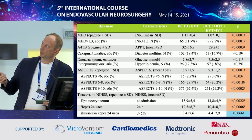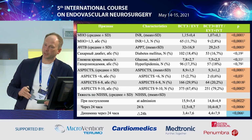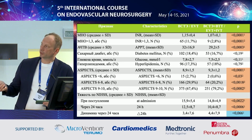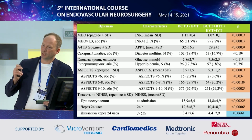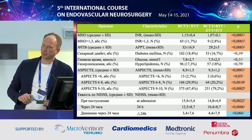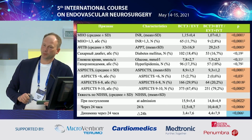In all the groups, with ASPECTS 6, 8, and 9, there were more patients on combined treatment, and their ischemic level was lower than in patients with thrombectomy alone. And the NIH stroke scale of severity was also different. So the patients on combined treatment, upon admission, had a lower NIHSS score, and they remained so after 24 hours passed.